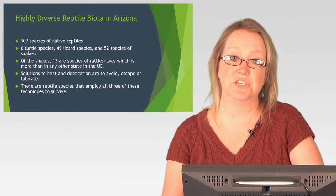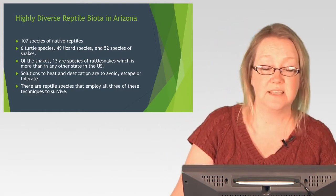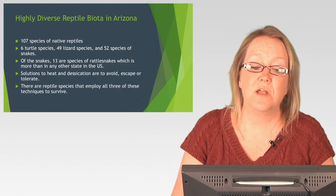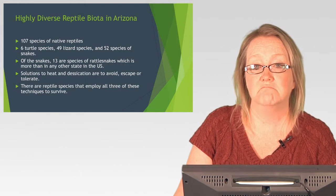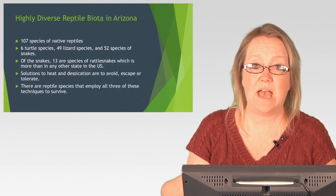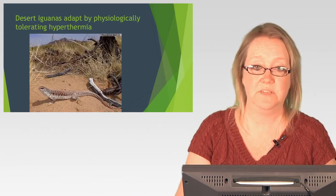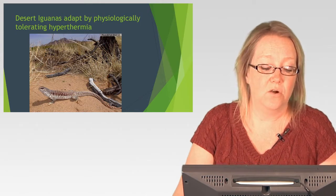Obviously, their solutions to the heat and desiccation, the things we have to overcome in the desert, are also to avoid, escape, or tolerate. This time around, we actually have representatives from the reptiles that are basically escapers, avoiders, and tolerators. So we have examples of each of those techniques allowing them to survive. So first of all, we're going to look at desert iguanas.